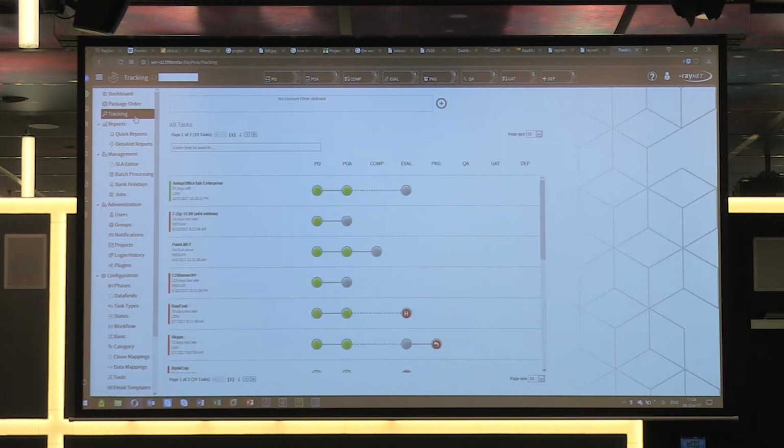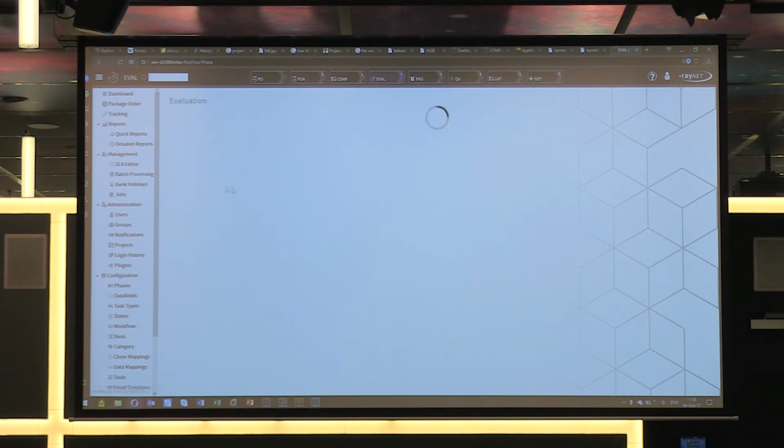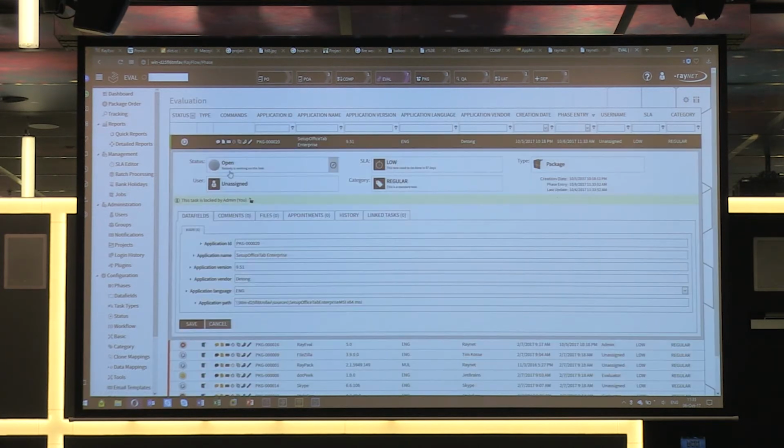So this will show a view like that, and that gives you just an immediate insight of, okay, I see that a couple of packages here are on hold. These are active, traveling through PO and POA. So that's pretty much the same view you can have for a single package, but shown globally for everything you may have over there. So going back to the eval phase, we'll first accept my Setup Office Stop Enterprise.